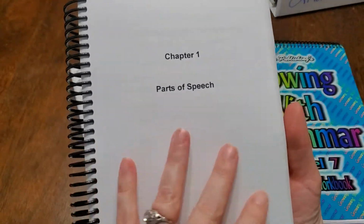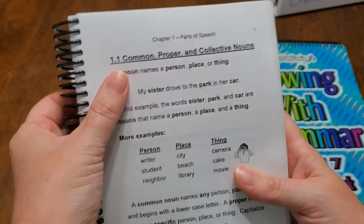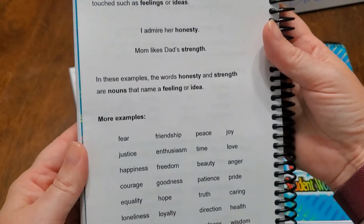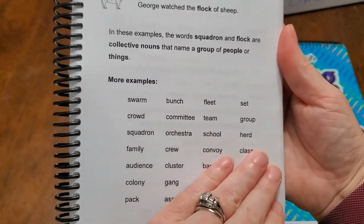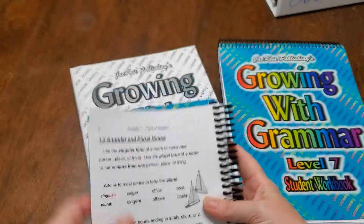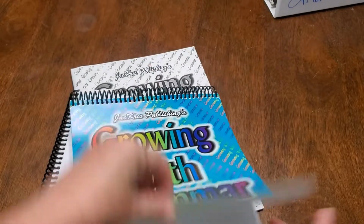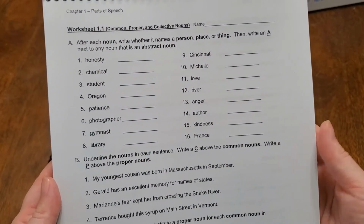So over here on chapter 1, we are on lesson 1. And they're going to read this. It's going to give them examples. And then we go to the next lesson. So I am going to show you what the workbook or worksheets look like for lesson 1-1. And typically these worksheets are front and back for each day. Here's worksheet 1-1.